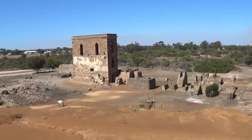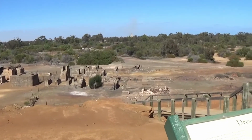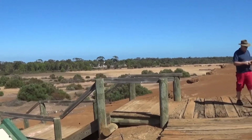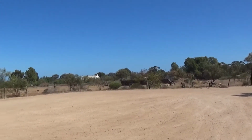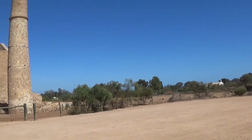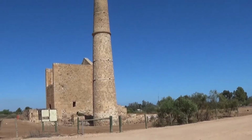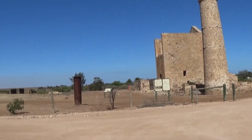This is part way up the mine lookout. We're at the Hughes site, which is another part of the mine site. It's the engine house and chimney. And quite a few of the old buildings are still in existence here too.